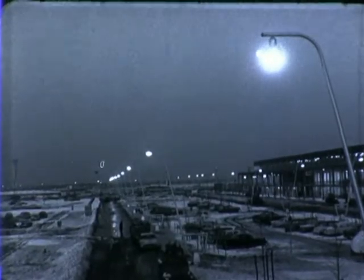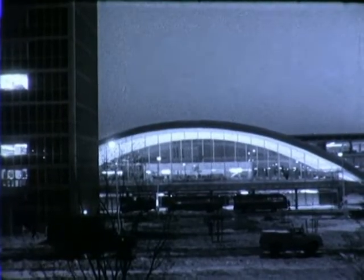But its application should not stop here. This revolutionary light is available for other large outdoor areas where high light levels are desired, such as parking lots and roadways that serve large public buildings.